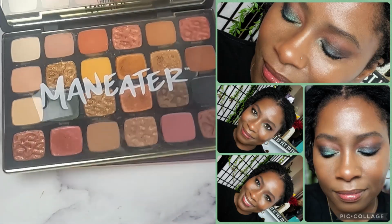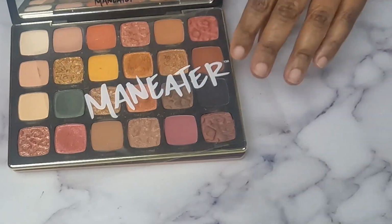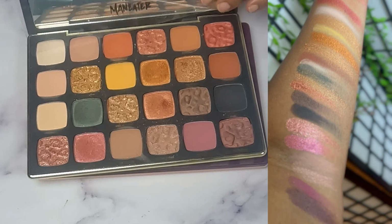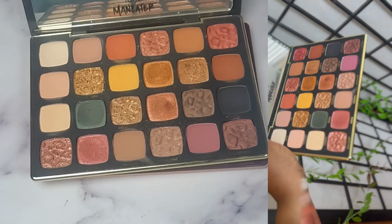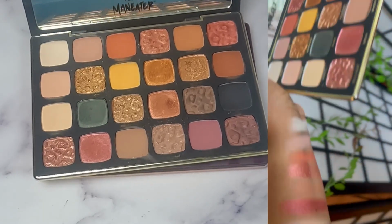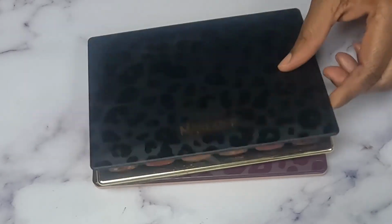This is the Tarte palette from the year before. This is the one that the consensus is that this was a great palette. You heard it all over YouTube, how everybody liked this palette, and Tarte was doing a comeback. It's beautiful. It's a nice color story, a nice warm color story that you can wear at any time.